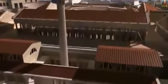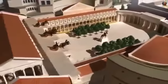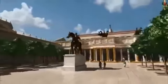The finished product was unveiled in 112 AD. Trajan's Forum was a magnificent marble network of Greek and Latin libraries, colossal statues, an enormous central piazza, and a two-story basilica where laws were made and cases tried.